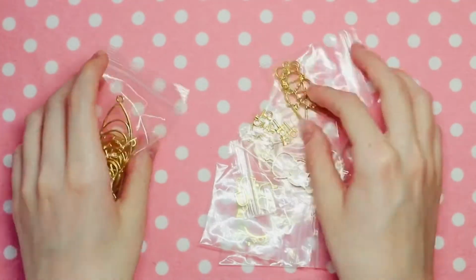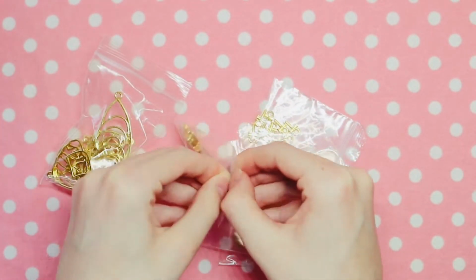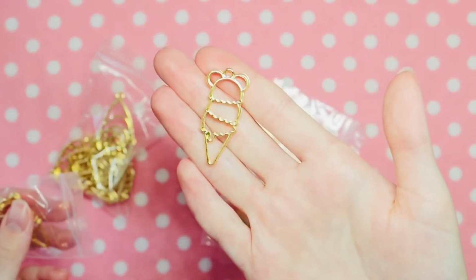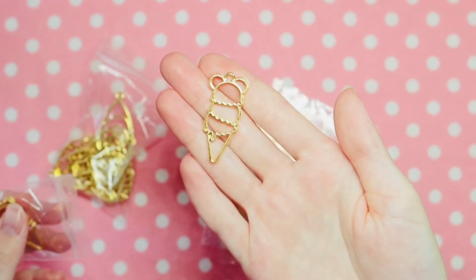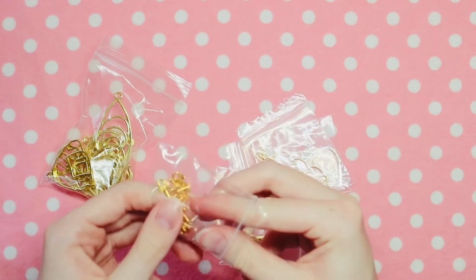Now this is the first time that I've ever bought any bezels before, so I'm kind of new to the idea of using them, but Miniature Sweets had so many cute ones like these Mickey Mouse ice cream cones that I had to get a couple of them. Another thing that I got are these little gold eye pins with bows on the top.